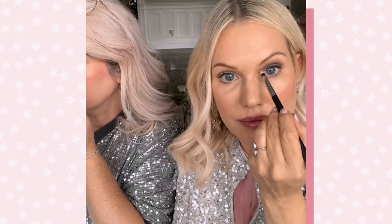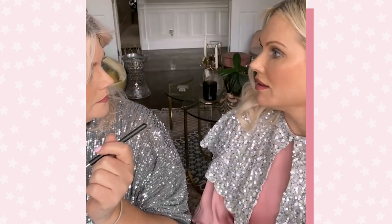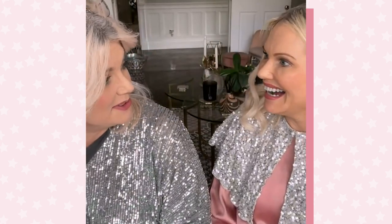Dab. Because we want the lift here, but we also want to open this part of our eye there. Nice. I like seeing your reaction. That looks lovely. Katie, that looks amazing. It is. I've never done that before. Have you not? No, it does look really nice.